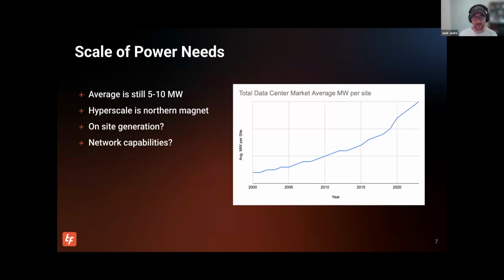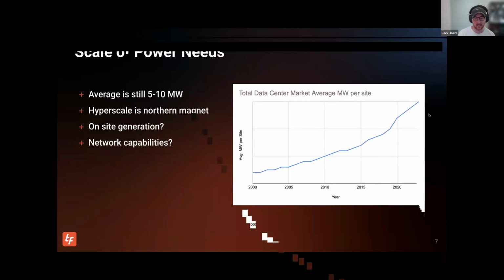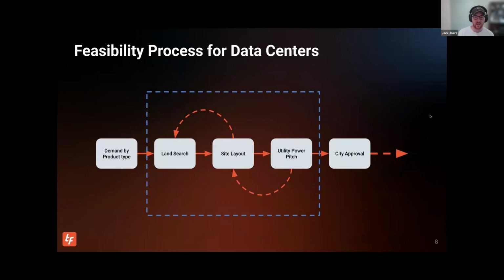So, that brings on the question of on-site generation, network capabilities. Do you build these microgrids? What are we starting to do to get to that power? And I think where that comes from is because of what we're trying to do in feasibility, right? Which means we're starting to look at how we can push through feasibility a lot faster.